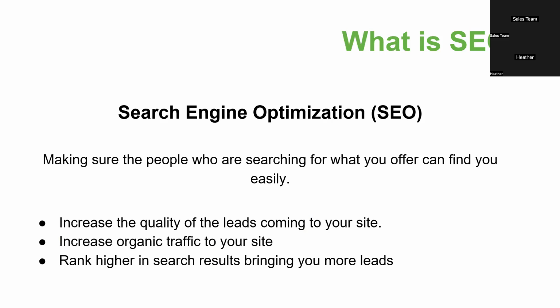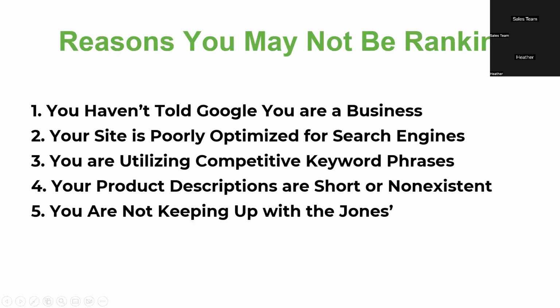There are a lot of different things that SEO is good for. When done correctly, you can get more qualified people to your site. You can get more actual traffic to your site as a whole, but you also are able to make sure that Google recognizes you as a business. We'll talk a little more about authority score and how you can increase that on your own a little later. But if you have any questions here, shoot them over in the chat and we'll have a nice little question and answer session as we go along.